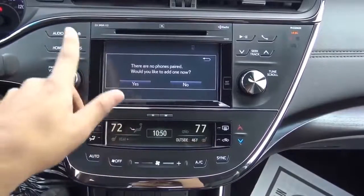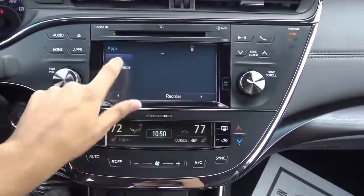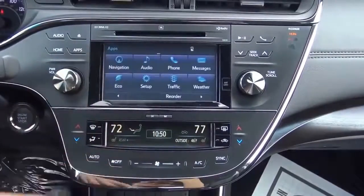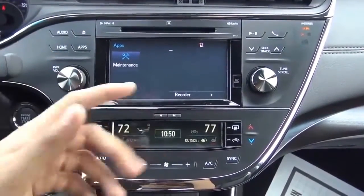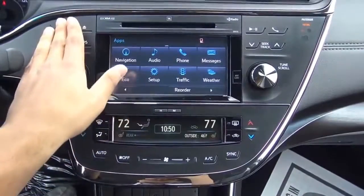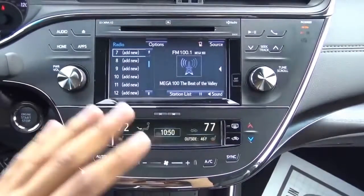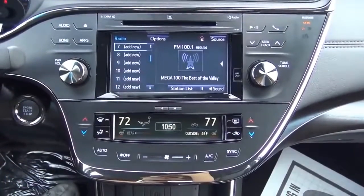Messages, but you have to have a phone paired. It's for your text messages. Then you have your maintenance. So pretty much everything is going to require the map card for the apps. But overall, love Toyota's engine system. It's one of the best in the business. The responsiveness is lightning quick and it's very intuitive to use.